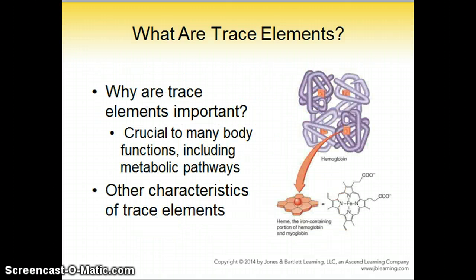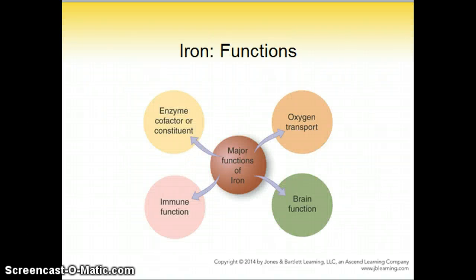These trace elements are important because they are cofactors to enzymes. They help with the immune system making hormones. They help with reduction reactions with our oxidation, and also trace elements are important for the growth of the body.